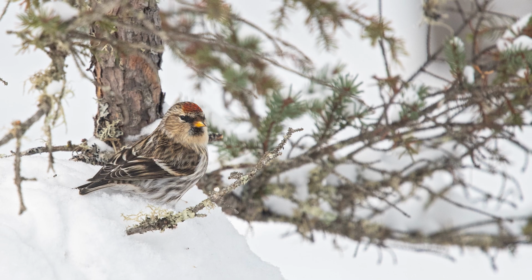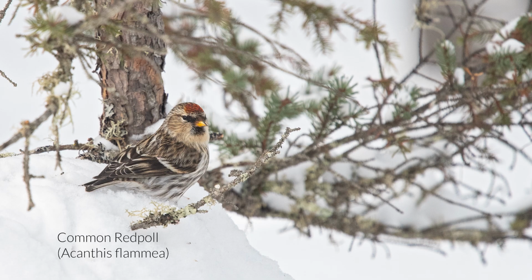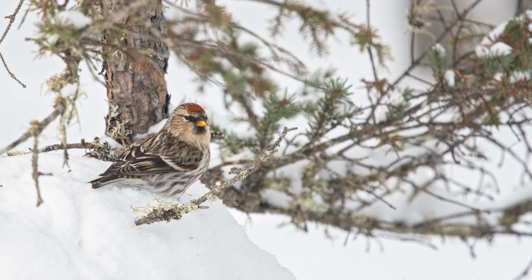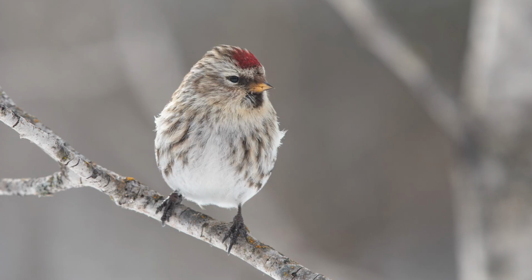An even more rare visitor in eruption years comes from the very far reaches of the north, and that is the common redpoll. This species looks quite similar to the pine siskin and is often found traveling in flocks of siskins when they come south. So check those flocks of winter pine siskins carefully.